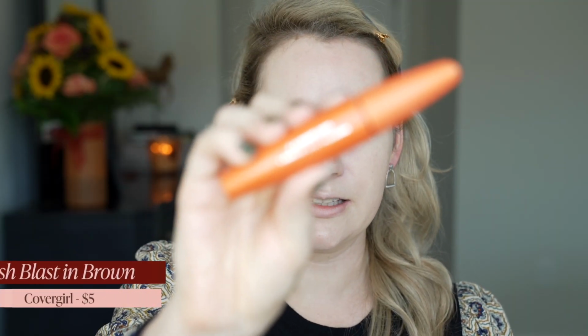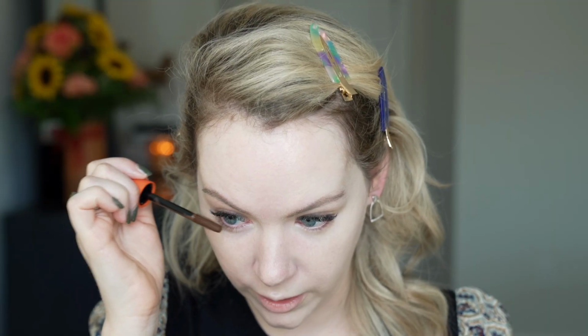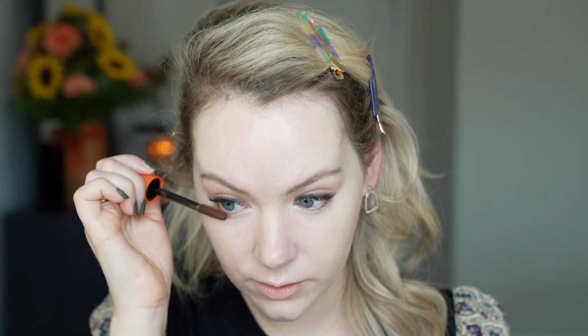So what I like to do is go in with a brown mascara first on the lower lashes. This is the CoverGirl Lash Blast Volume. This is something that I used when I first learned this trick 10 years ago. So I go in first with that on the lower lashes. You can use any brown mascara. This is just the one that I think is easiest to find, because you can find it in any Walgreens or CVS.